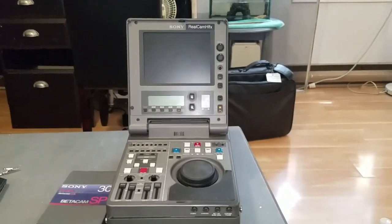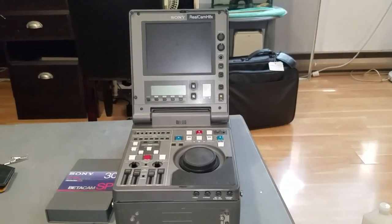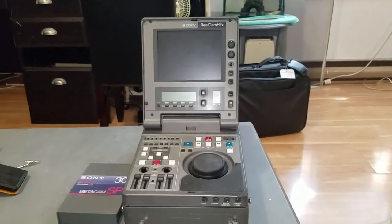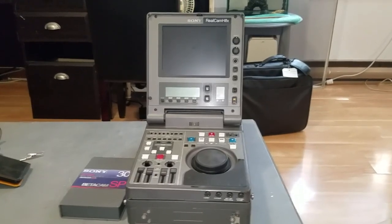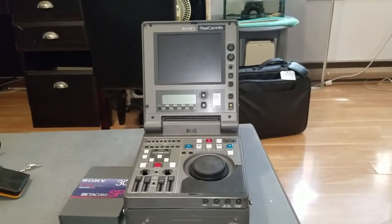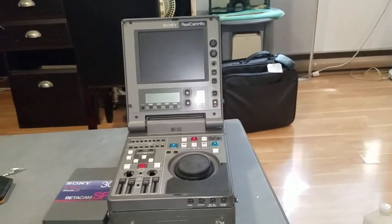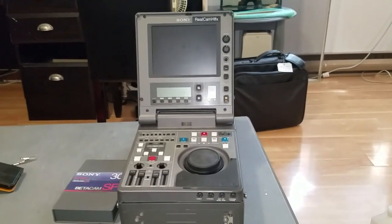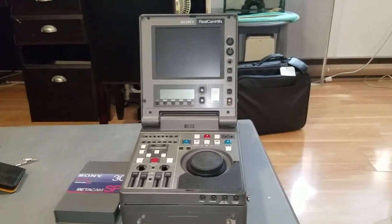So Betacam SP came out in 1986, and it was by far the most popular variant of Betacam. Betacam SP held up into the 2010s, which is incredible, and the equipment was found to be very reliable as well. You see a lot of Betacam SP VCRs from the 90s that are still working just fine today.